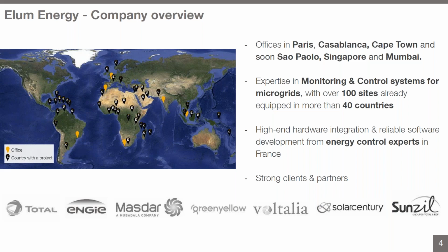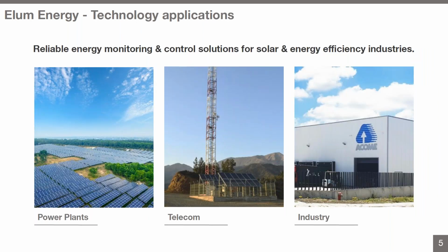Basically, Illum Energy, for those who are not familiar with us, is a worldwide company with headquarters in Paris, France, and offices in Casablanca and Cape Town. Despite the COVID pandemic year, we're happy to announce that we can open new offices soon in Sao Paulo, Singapore, and Mumbai. So we're happy to keep growing and contributing to the sector. We have different kinds of solutions for different applications, but let's focus today on microgrids with storage.